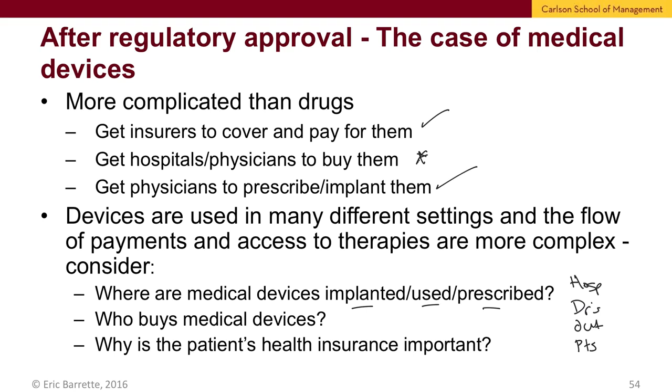Second, who buys the medical devices? So as I mentioned just a minute ago, there's many types of devices that physicians or hospitals purchase and then use and are reimbursed for. It might be the case that patients buy them directly, that hospitals or physicians buy them, or that there's some other situation, such as nursing homes or long-term care facilities.